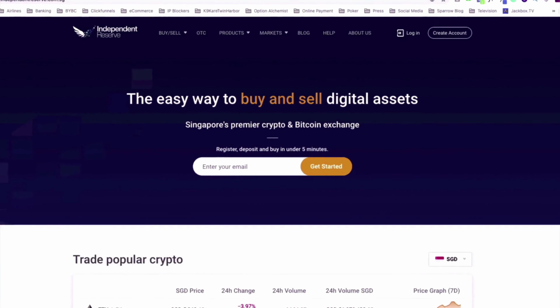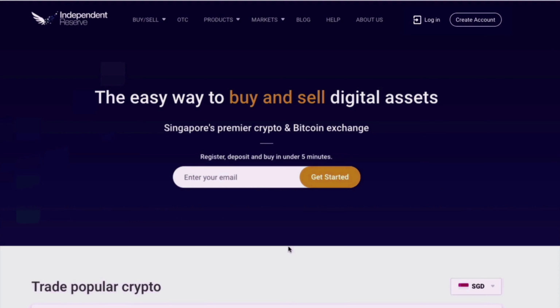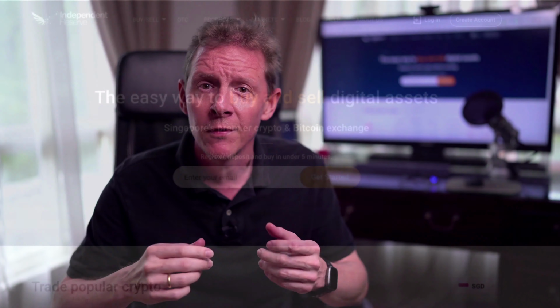So, who are the Independent Reserve? Well, founded in 2013 with a goal to be Australia's most secure and trusted way to buy Bitcoin, Ethereum and other cryptocurrencies, the exchange has since expanded to Southeast Asia and is now available in Singapore, where I currently reside. While unavailable within the United States, the Independent Reserve is available to clients resident within 197 countries and territories worldwide.